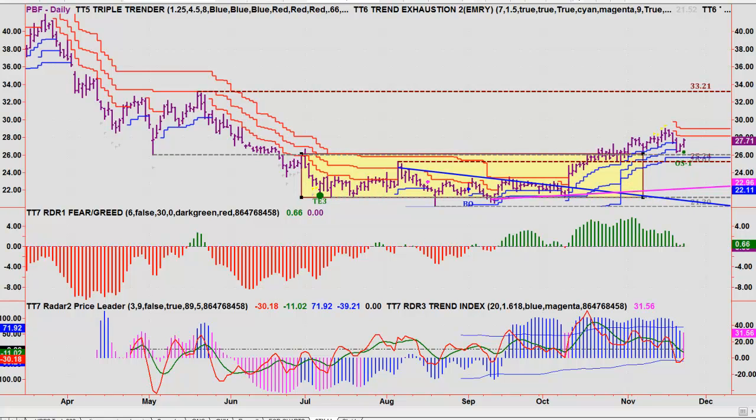And through that basing pattern, you can see we saw these selling divergences, selling getting weaker and weaker and weaker. And now we see the buyers stepping in here with the Radar 1 Fear Greed indicator. And the setup is right here. Note this oversold Trend Exhaustion 1 signal on the last bar on Friday, right here at this support level.